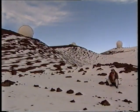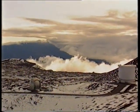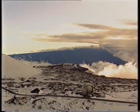For astronomers, this is one of the best observing sites in the world. I'm on Mauna Kea, Hawaiian for White Mountain. It's a volcano, hopefully an extinct volcano. And at 14,000 feet above sea level, it's the highest point in the Pacific Ocean.